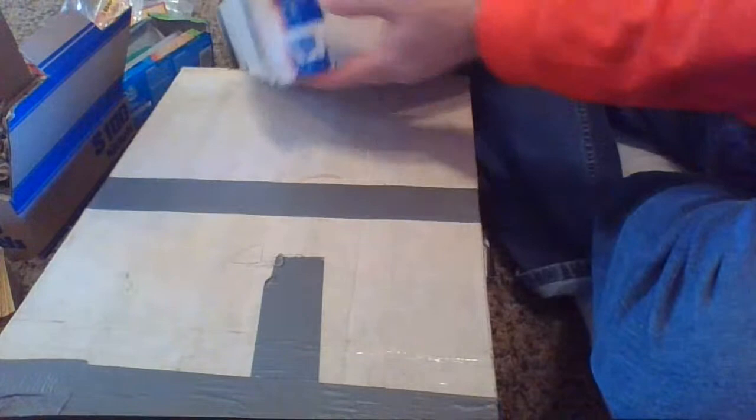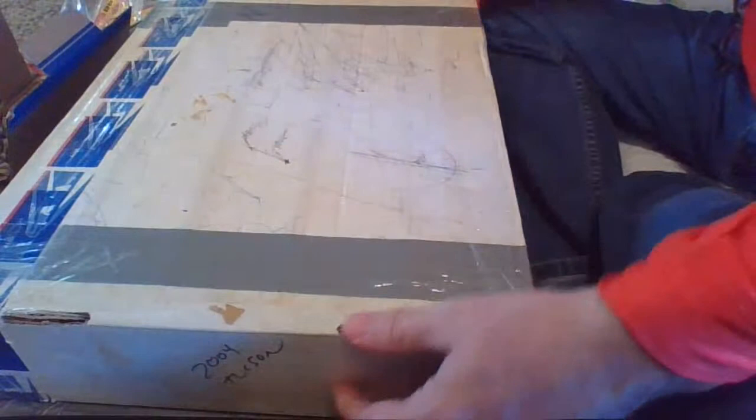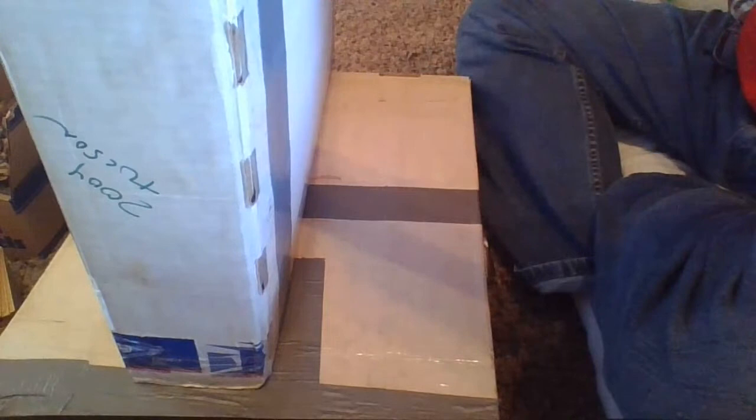Now, this one was marked Tucson 2004. Also has keep 38 of 04 on there. Then you can see all the handwriting. I guess the kids have drawn on it over the years. It's been opened and sealed. And we're going to do it again right now with you present.